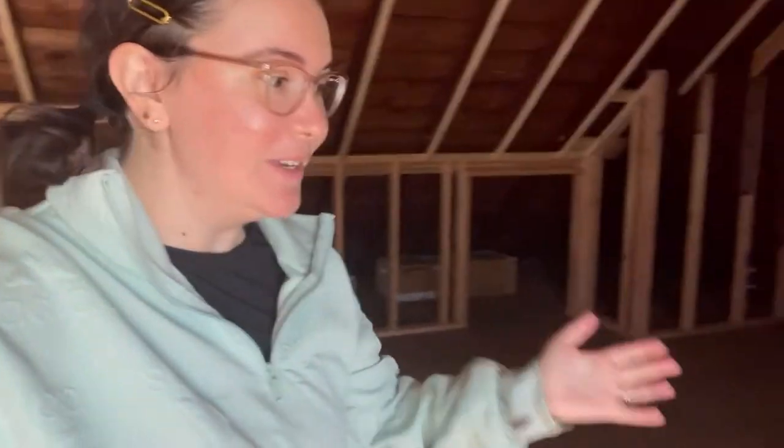I won't be able to do this. Whee! So insulation starts tomorrow and then sheetrocking happens on Monday and we will have walls. So I'm super excited for that.